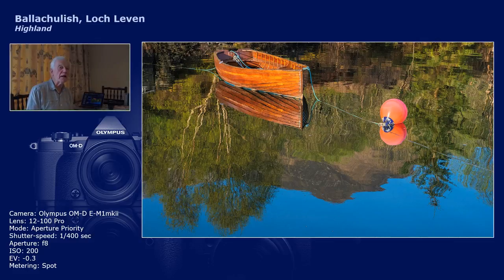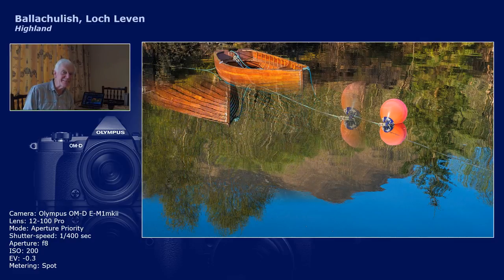Much of my work is general landscape under beautiful lighting for commercial purposes. But occasionally, now and then, I take, like this, detail shots, particularly good for competitions in my local camera club. I haven't submitted this one yet. I might do one day, but it's one of those shots. It should do well. It was taken before 10 o'clock in the morning, so that's guaranteed, isn't it?